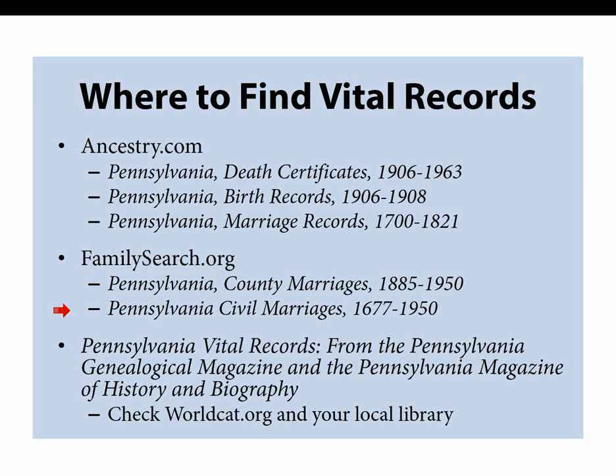However, anything prior, there are only 2 counties included among the pre-1885 records in this database. One is for Bucks County. They have records from 1677 to 1686, and Lancaster County with records from 1757 to 1799. So in point of fact, county marriages really start 1885.